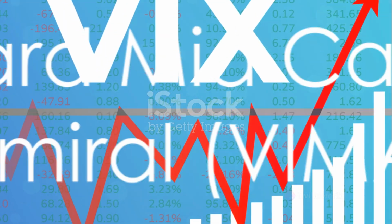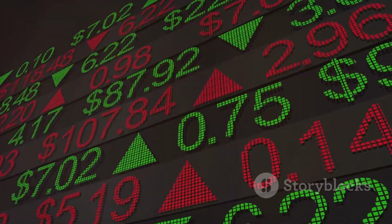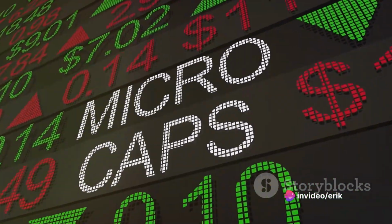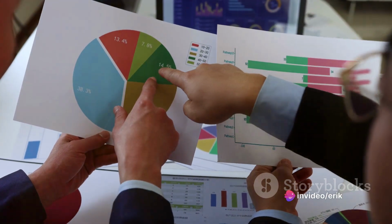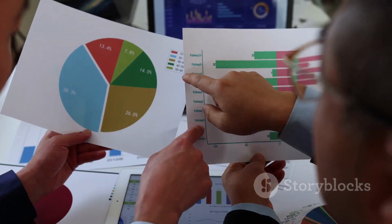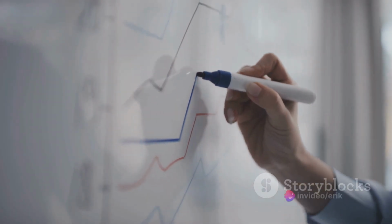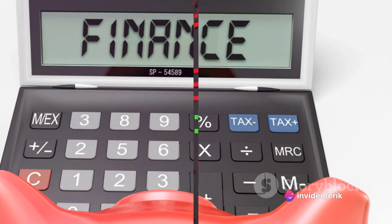Our third contender is the Vanguard Mid-Cap Index Admiral, or VIMAX. This fund aims to track the performance of the CRSP US Mid-Cap Index, representing mid-cap stocks. With a compound annual growth rate of 11.67%, a best year return of 35.15%, and a worst year return of -18.71%, this fund maintains a healthy Sharpe ratio of 0.70. The fund's expense ratio is 0.06%.